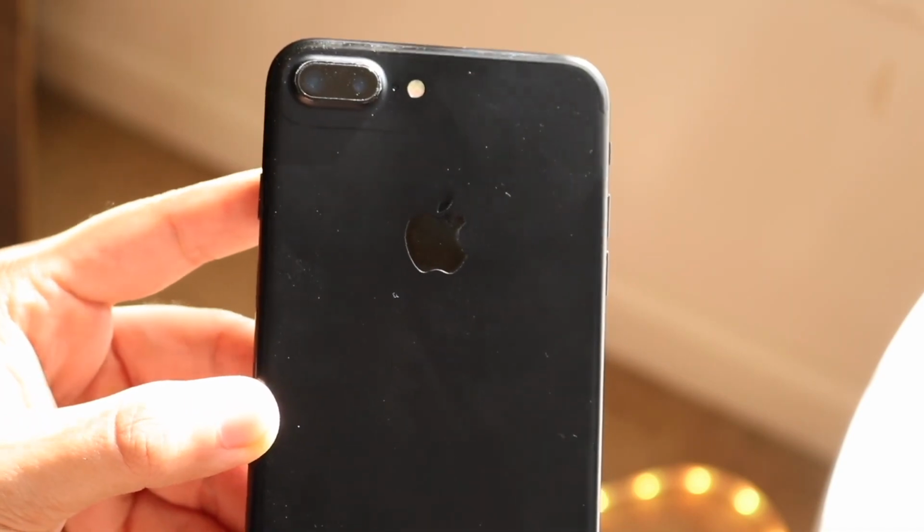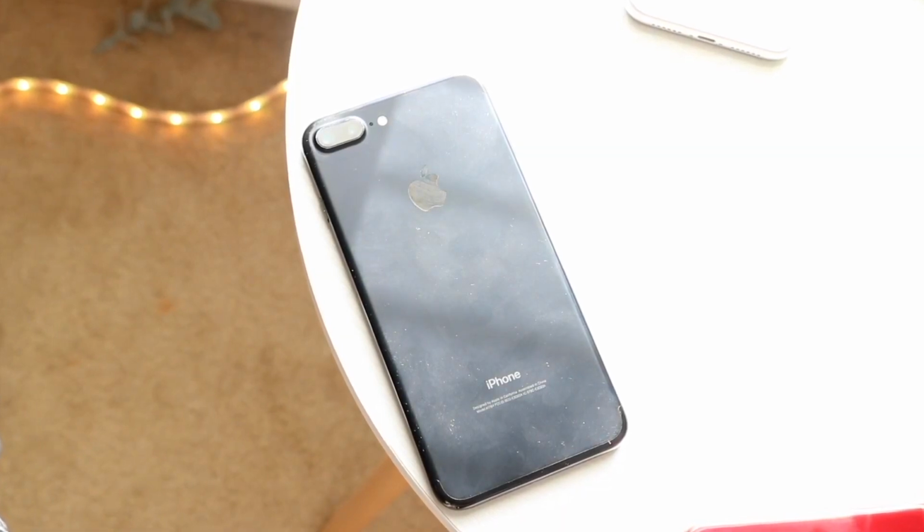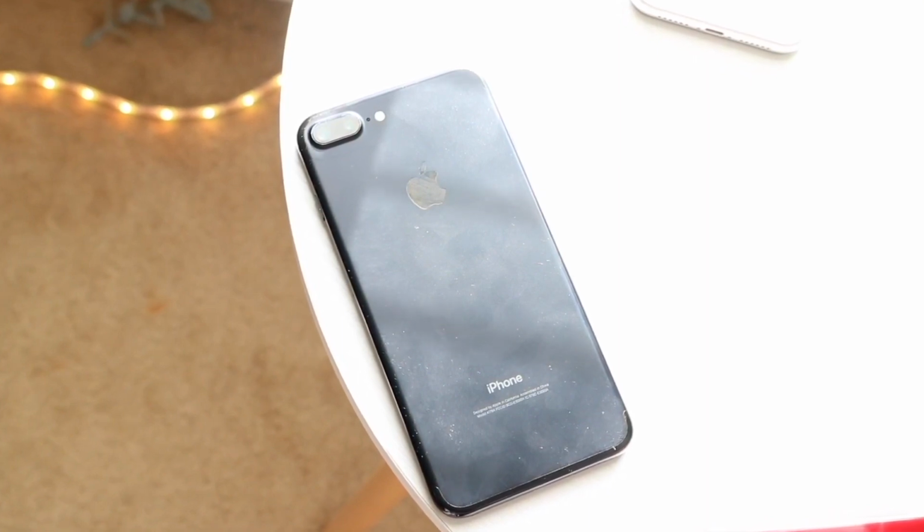There's no wireless charging on this phone, but there is IP certification, which is pretty nice, and a lot of people really need IP certification. So that's something really, really good going on for these iPhones in particular. Now, that kind of covers it up on the outside.